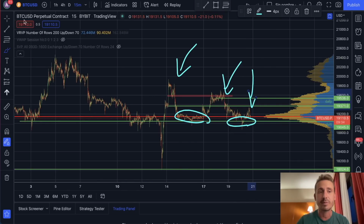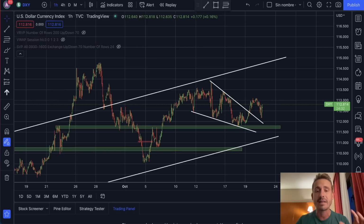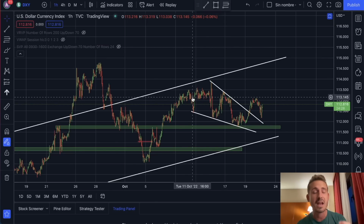So make sure to stay tuned, because we will also be taking a quick look at the DXY. This is also a reason why I think longing from this consolidation is not a good idea, because I do see the DXY having a pretty nice leg up before the end of the week. So make sure to stay tuned in this episode.